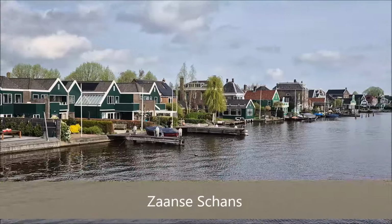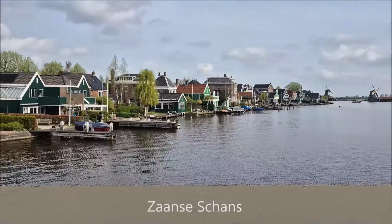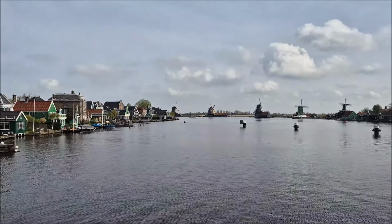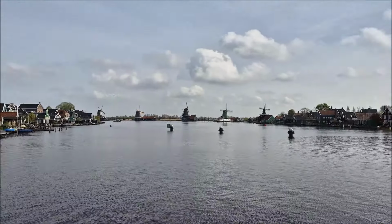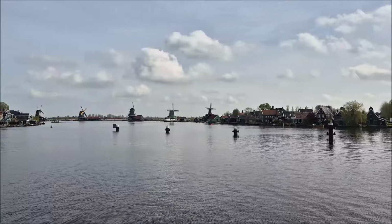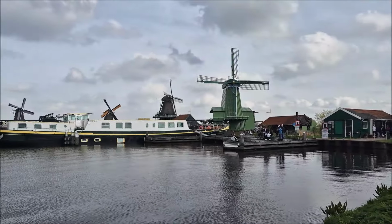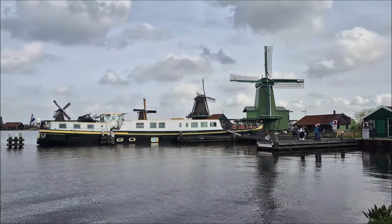Zaanse Schans is a picturesque open-air museum located near Zaandam in the province of North Holland, Netherlands. It is renowned for its well-preserved historic windmills, traditional wooden houses, and artisan workshops, offering visitors a glimpse into the industrial heritage of the Zaanstreek region.